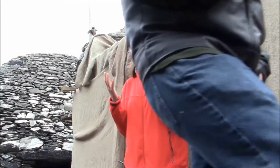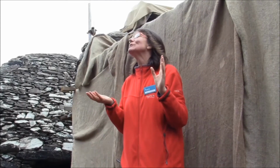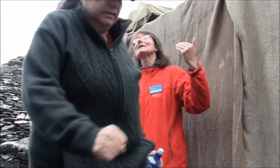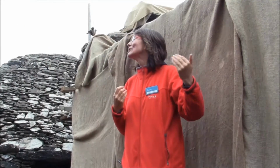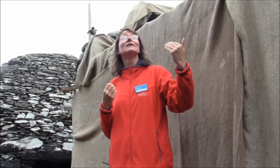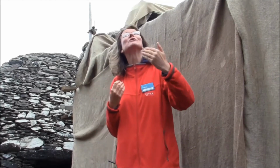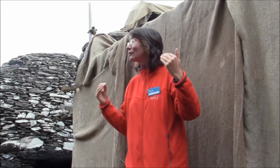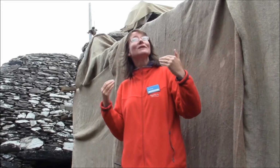We did a little experiment out there one year, and we grew vegetables all along one side, and we were interested to find that they grew extremely well, because the soil is very fertile on the island, surprisingly, and the climate is very mild once you have shelter. So that would have been a great source of food for them, at least during the summer months.